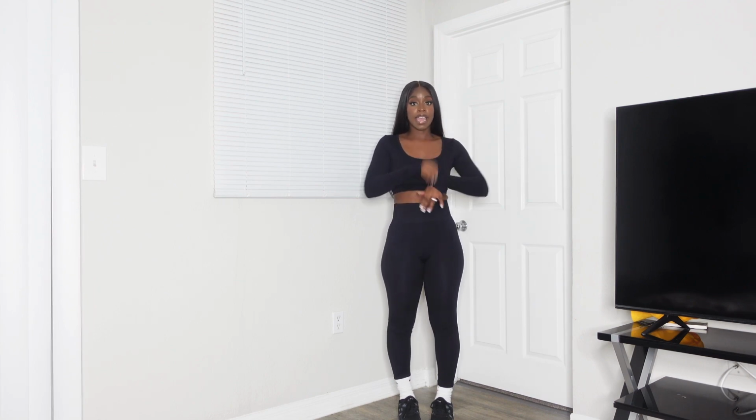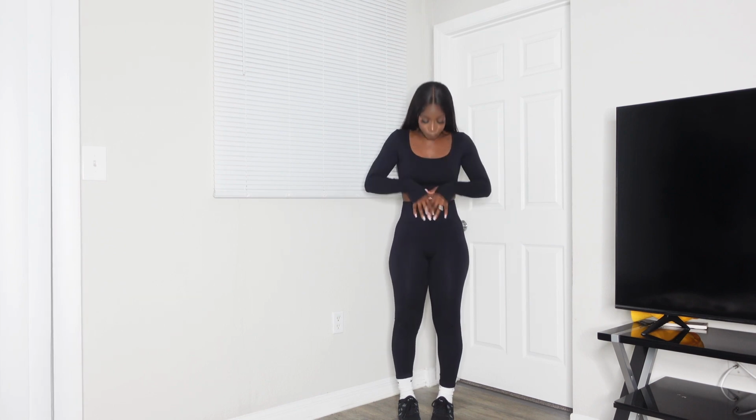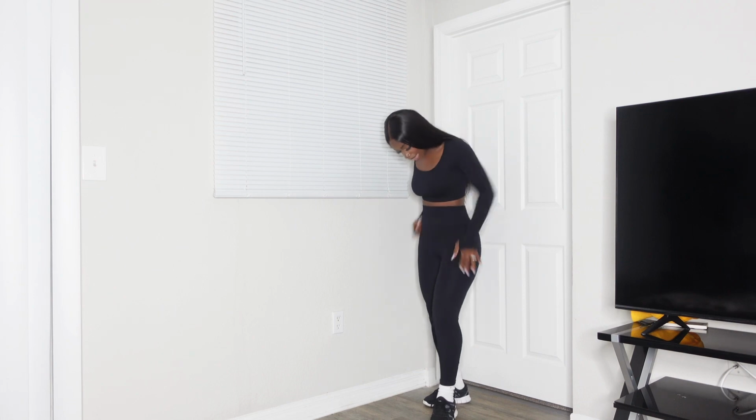It's not thick like the ribbed one, but it's definitely not thin like the other sets. It's thicker than the other sets, but not like the real, you know what I mean? It's like in the middle. So yeah, that's this one.